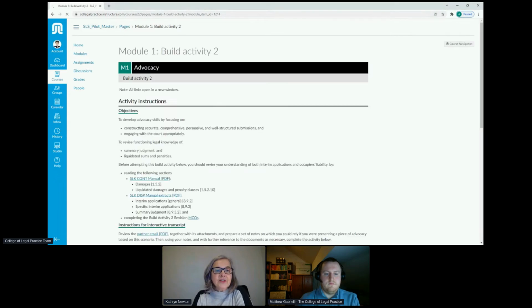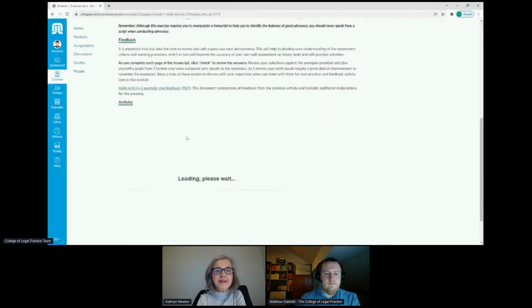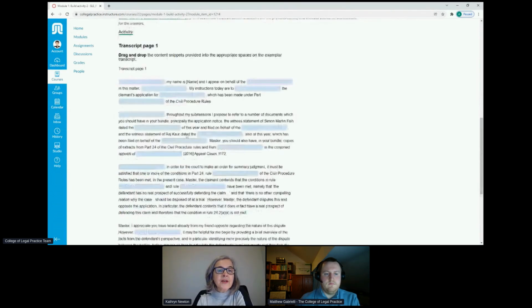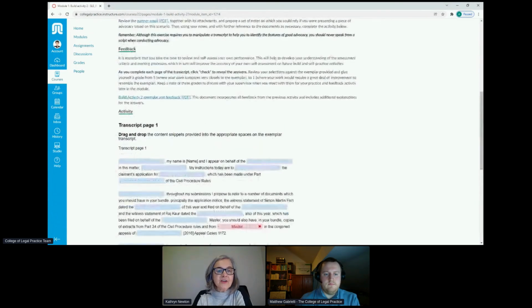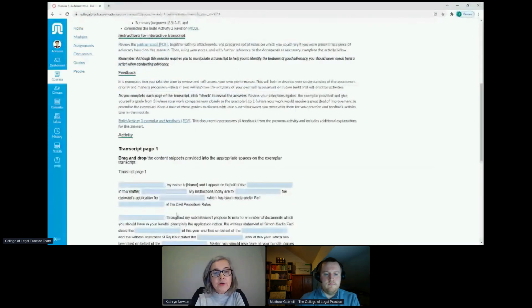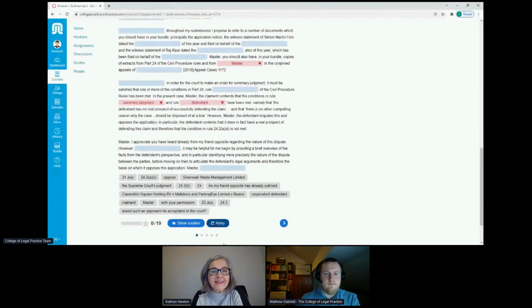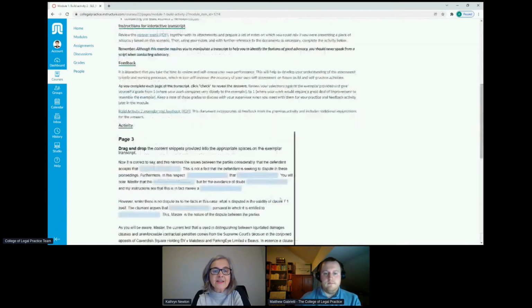So build activity 2 is much the same as for activity 1. And you can see here in a bit more detail one of the activities, where you're building the skill, which is to do a drag and drop activity so that you can complete this text, which would show that you understand the process of advocacy in this context. And at the end of the activity, you would be able to check the accuracy of your answers against the model answer, and you can attempt that as many times as you like, so that you can keep returning to these build activities.